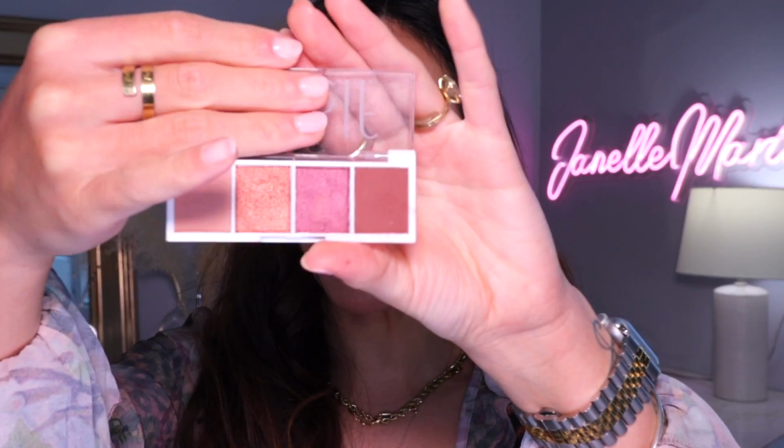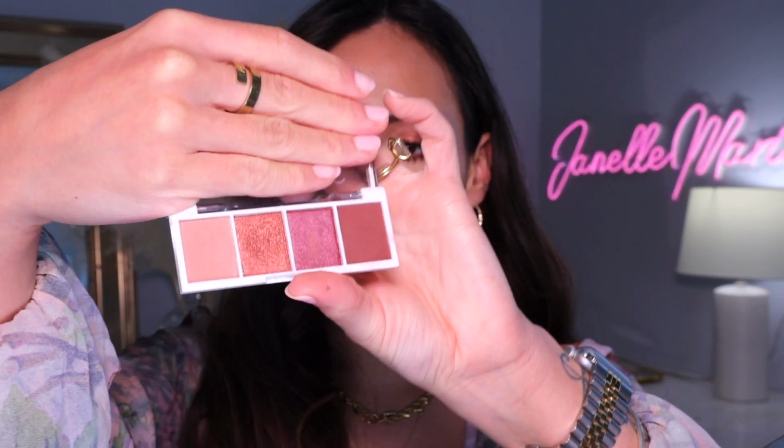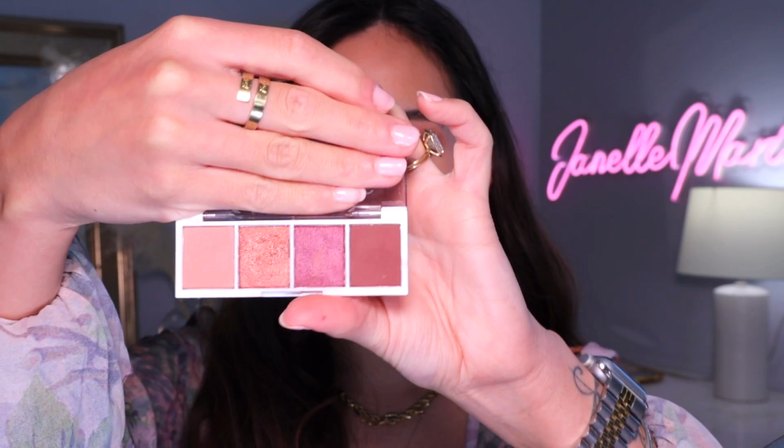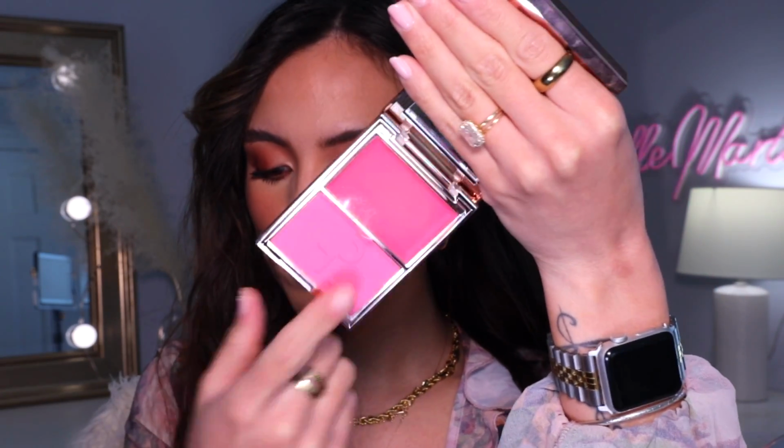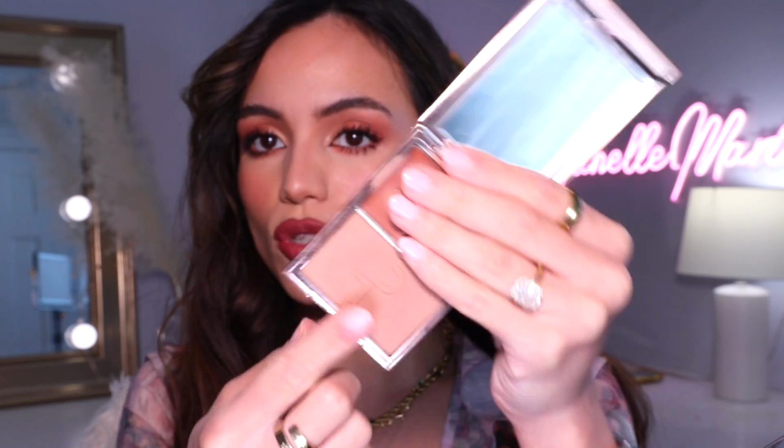The e.l.f. eyeshadow quad in the shade Berry Bad is a must, especially if you have brown eyes. These shades blend out really nice, really easy to work with, and I feel like we created a really pretty easy eye look with this. You cannot go wrong with these Patrick Ta Blush Duos. Love this shade, and I even love the other color that we used in She's So LA as bronzer.